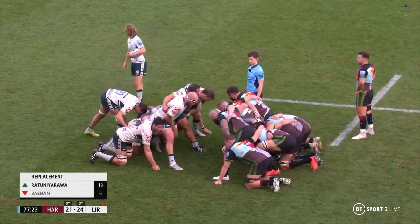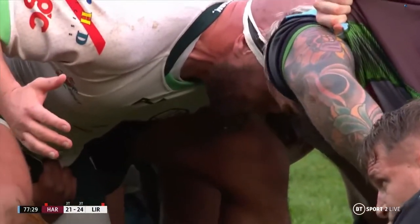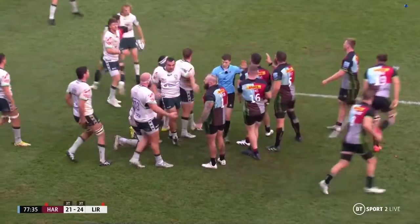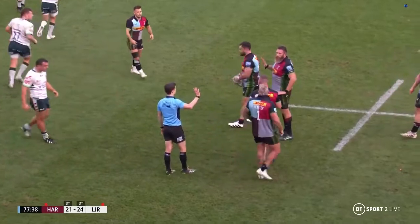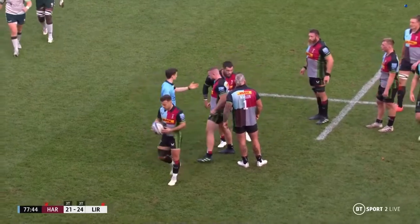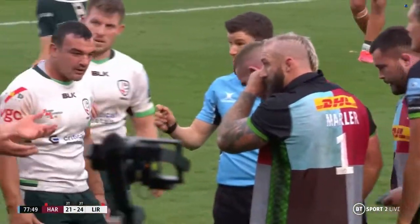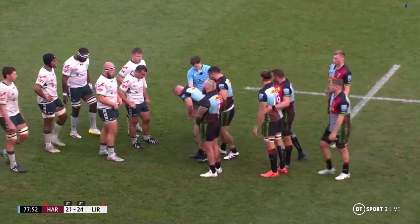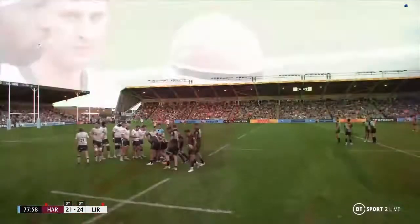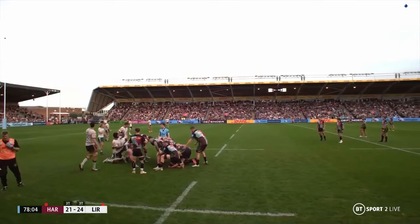A big scrum. Atuniarawa on for Basham for London Irish. Free kick has gone Quins' way. How costly will that prove? Ooh, probably have another scrum, will they? I don't know. Yep. Goodness. You're leaning too much. The instructions clear from Craig Maxwell-Keys to that Irish front row. But now, with the put-in for the home side, the stakes couldn't be higher.